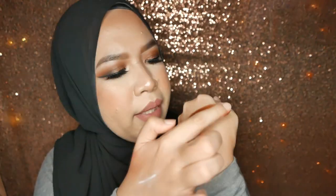Wow, panjangnya. Dia punya pigmentation tu goes a long way. Punya lah panjang daripada sini, boleh tarik sampai ke bawah ni. Boleh pusing rasanya ke belakang ni. Wow. Pernah tengok eyeshadow pigmented sampai macam ni? Wow, that is so impressive.